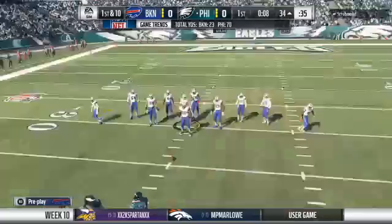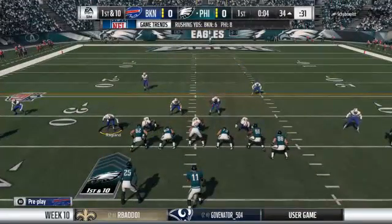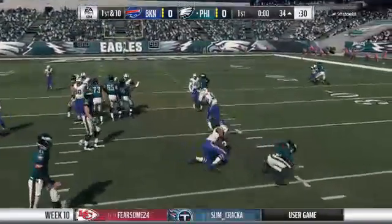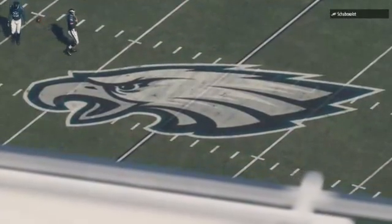First down and 10 now for the offensive group. They'll run it now out of the gun. And this play will be blown up. He'll lose yardage back at the 38.